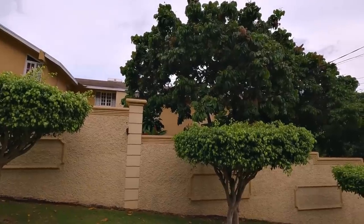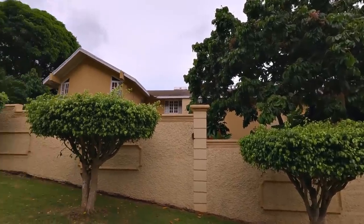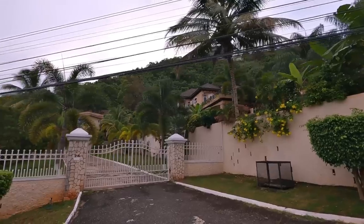Okay, people, does anybody watching know what that is? Please tell us, because we want to know. It's guava season now, because we have guava.